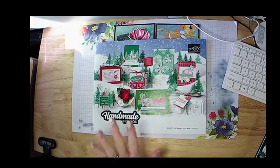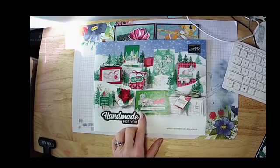So without further ado, I'm going to flip you over and show you a few things from the new catalog after I go over what's going to be retiring. So if there's something you want to get, you'll be able to get it. So let me flip you over. All right, this is the catalog that they're retiring items out of.